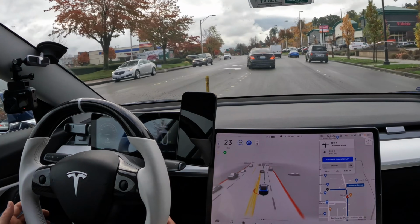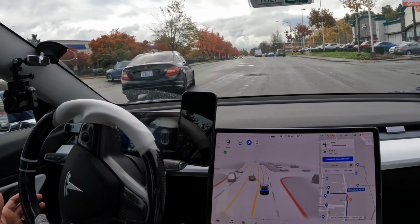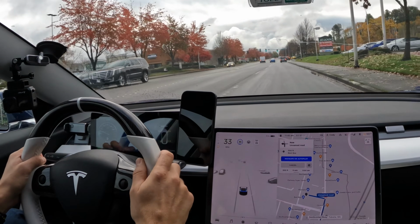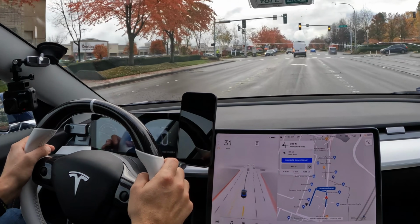Okay, so right after this big barricade, see, it needed to get over right there, but it's gonna miss it because it didn't get behind the line of cars. See what it did there? But is it gonna figure it out? No, it's not. So I'm gonna take over right here, and that was really kind of freaking crazy, to be honest. The car went from far left to far right, and then it didn't know what to do.